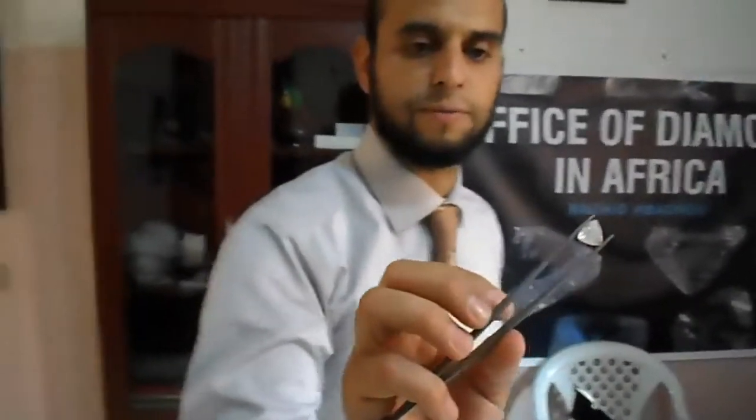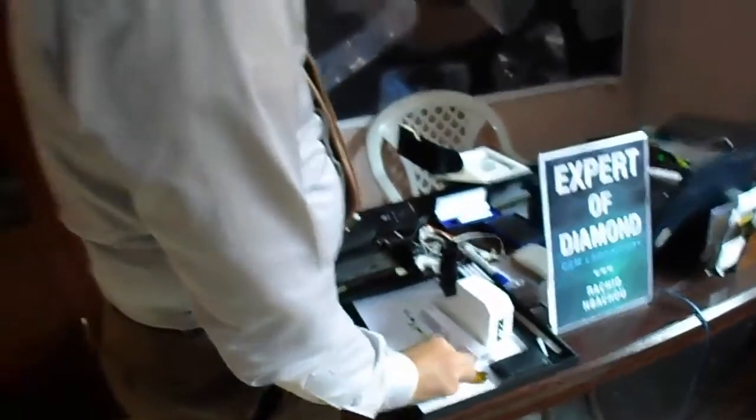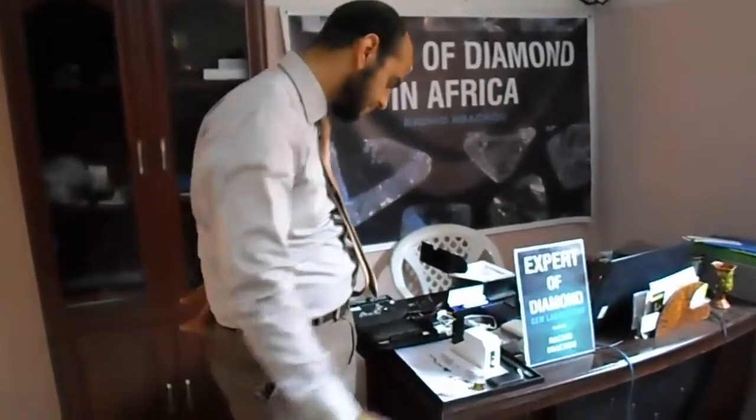You can see this gemstone, very clear, very beautiful, very nice. This is a crystal, polished and cut. This gemstone is amethyst, natural amethyst. Amethyst is a variety of crystal, but the amethyst is of the family of mineral quartz, and it's known as the most expensive variety of quartz.